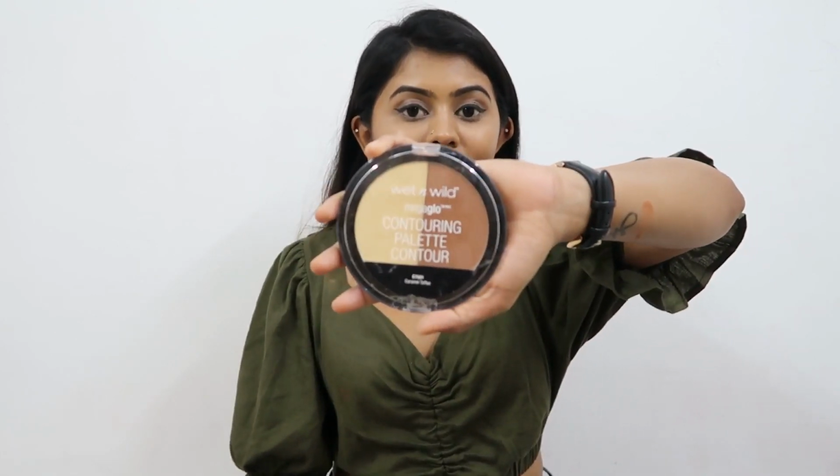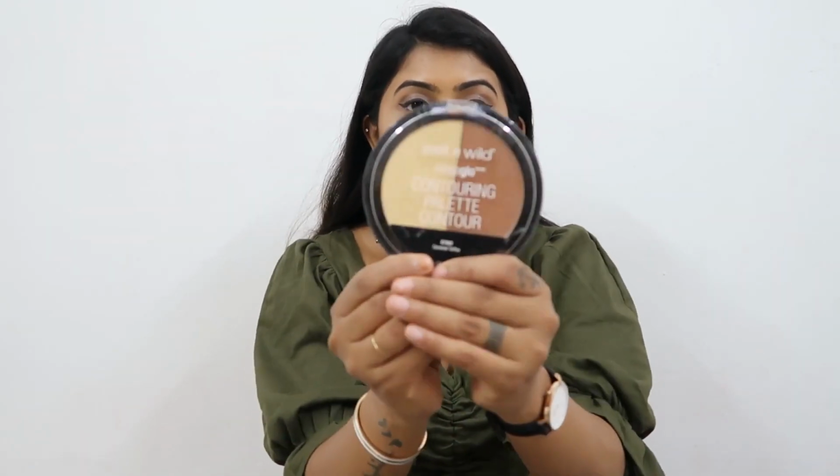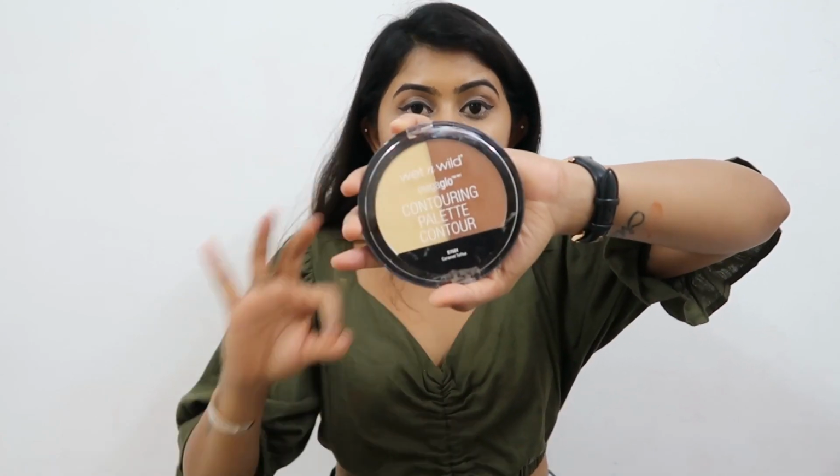So I have a few makeup products from Flipkart, and I got this concealer and contour palette from Wet n Wild. This is just 250 rupees, and it's in the shade Caramel Toffee. Look at the size of it. It has powder concealer and contour. I have contoured my face. The contour shade is perfect for me, and I don't think the concealer suits me that well, but both are very pigmented and the size of it is amazing. This is just for 250 rupees.